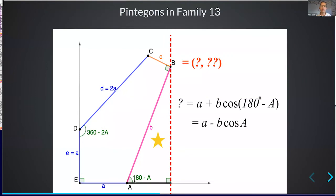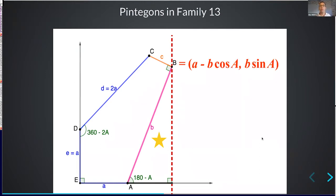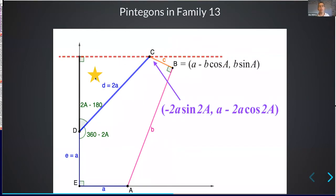And so the y coordinate there is going to be b sine a. And I can use the adjacent side over here. And of course, I start from a, 0. So that's where this a comes from. And then it's minus b cosine a because of the law that cosine of 180 minus a is minus cosine of a. Okay, so I've got the coordinates for this point right here. Good progress. Now I've looked for other triangles. There's another one. I've started up here, and I can run that exact same game, and I get those coordinates.